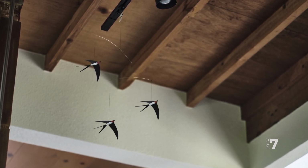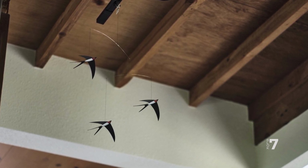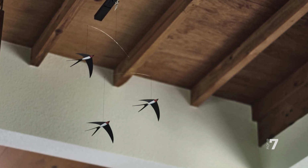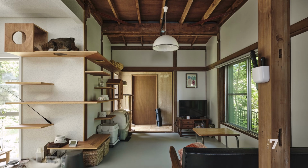Upstairs, unnecessary partitions were removed to create a more open and efficient layout. The tatami mats and carpets were replaced with oak wooden flooring, offering a cohesive look and improved practicality for modern living with pets.